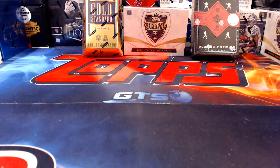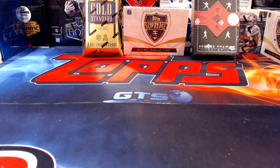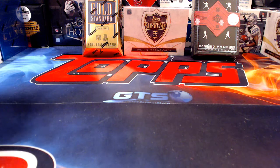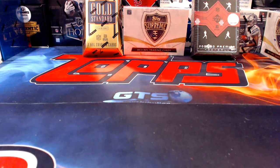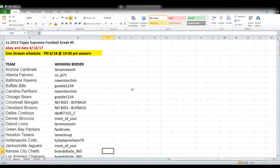So we're going to break in the order that things ended on eBay, which is basically the order I just ran down, which is the 13 Supreme, 2007 Upper Deck, the 2017 Gold Standard, and then the 2013 Contenders. Most of these, other than Contenders, are pretty quick breaks, so nothing's going to take too long to get through tonight.